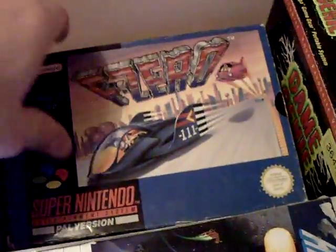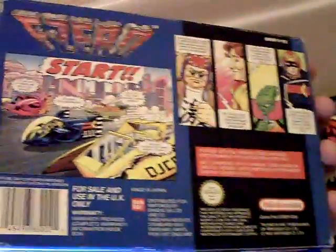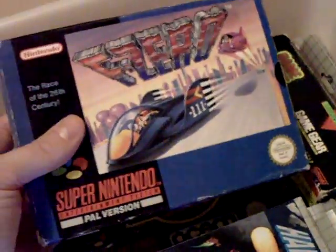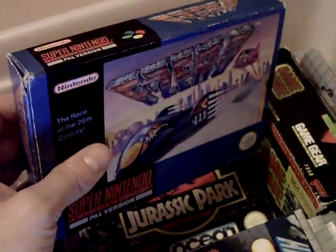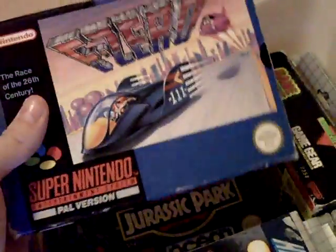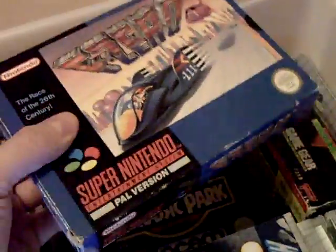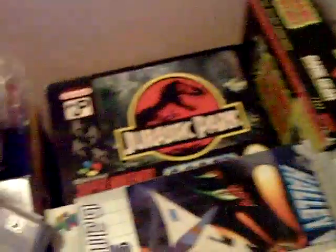F-Zero, need I say any more? Second game I ever bought for the SNES. Mine long since went, unfortunately, so this is a rebought one. I've actually got this sealed. It cost me, I think it was 20 quid? No, maybe even less than that, maybe 15 quid, about 5 years ago. I think they go for a lot more than that now.